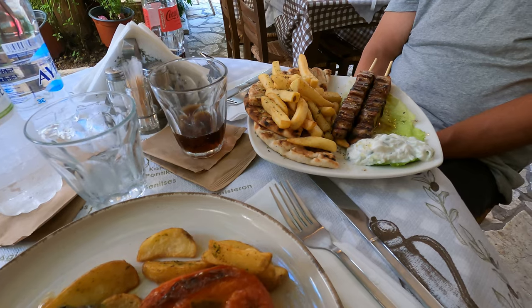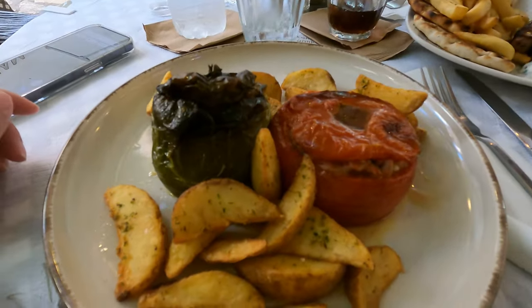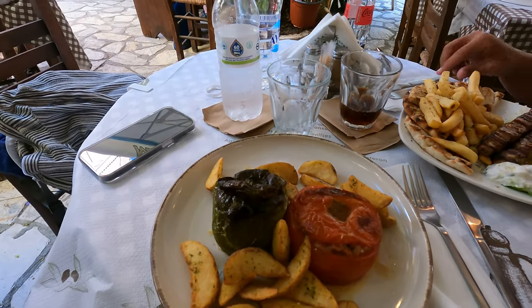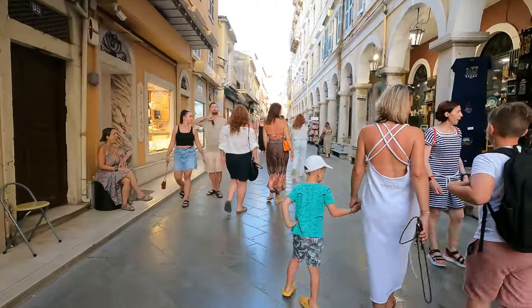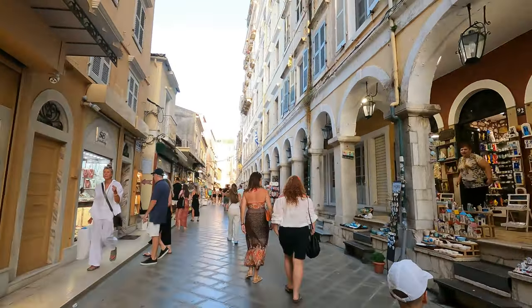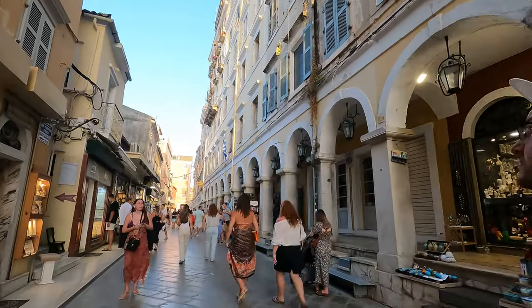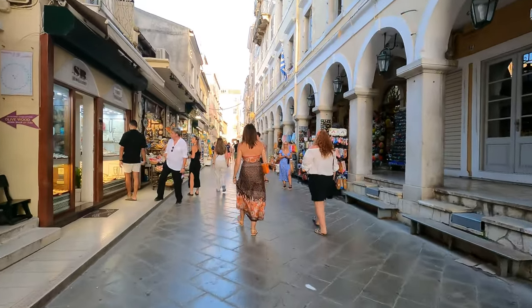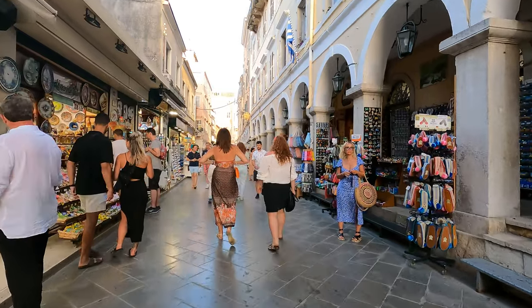We have finally decided on food. I got pork souvlaki. I got gemista. Looks really good. Well, the food was okay. It wasn't amazing, but we really needed to eat, so it didn't really matter. I love all these buildings, though. So, we're gonna slowly walk back to the boat because it's hot still at this hour.